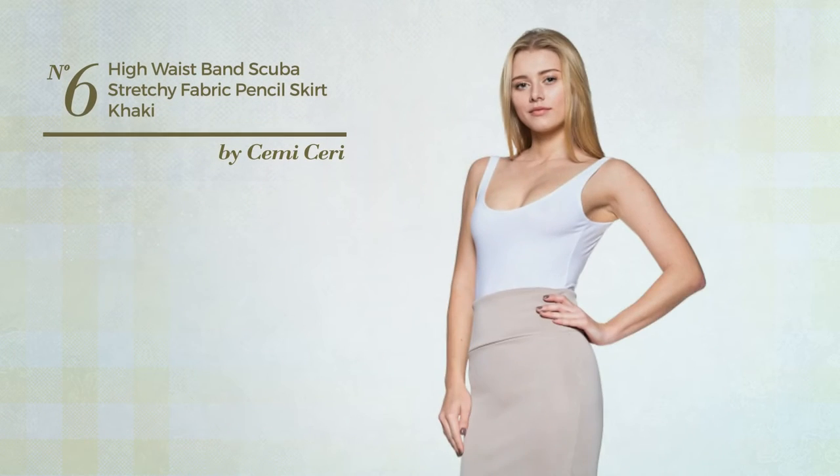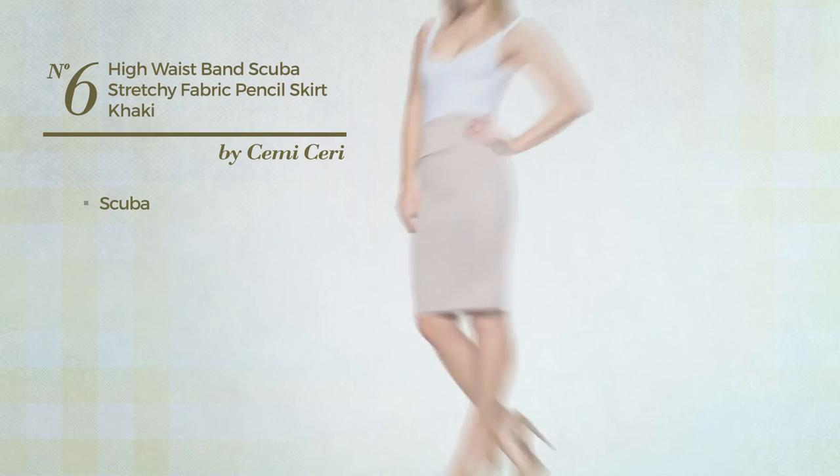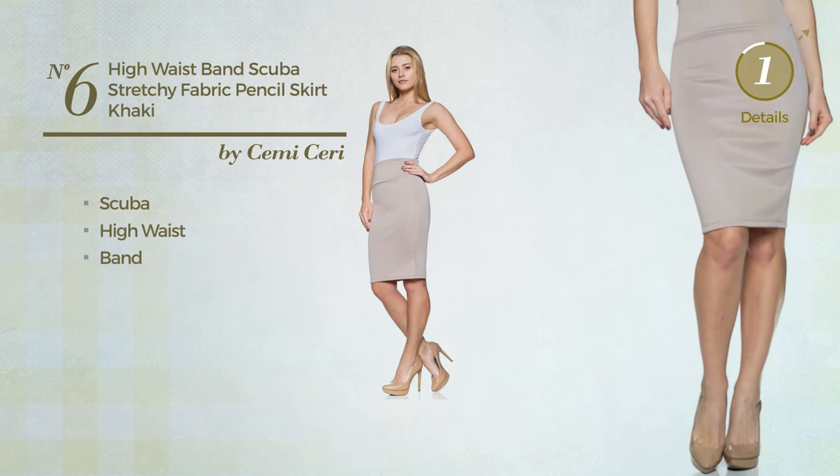Number 6, an all any occasion full length suit skirt, produced with stretch scuba. This skirt includes high waist and band. Available in 14 more colors.